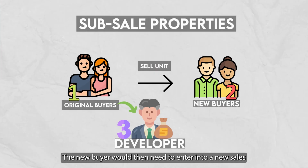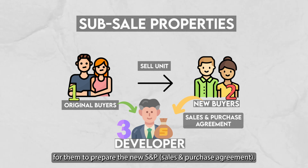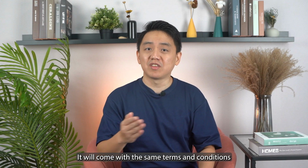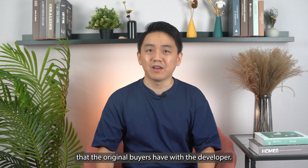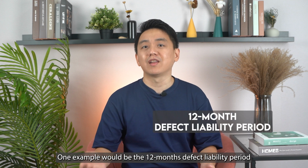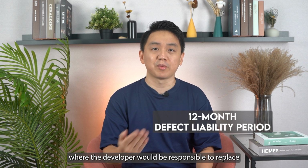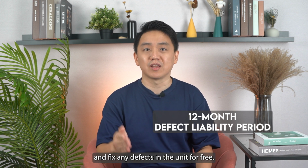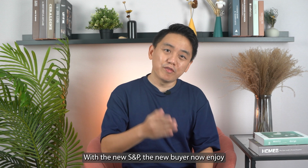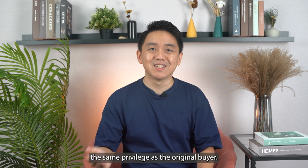The new buyer will then need to enter into a new Sales and Purchase Agreement (SPA) with the property developer. An additional fee will be payable to the developer for them to prepare the new SPA. It will come with the same terms and conditions that the original buyer has with the developer. One example is the 12-month defect liability period from the notice of vacant possession, where the developer will be responsible to replace and fix any defects in the unit for free. With the new SPA, the new buyer now enjoys the same privileges as the original buyer.